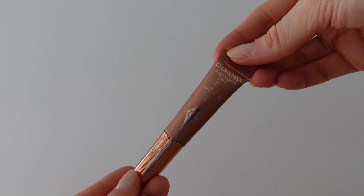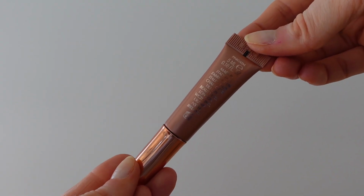Then we are gonna go on to blush, which is also one of my favorite steps, I must admit. But I am using the Charlotte Tilbury blush that I think everyone knows by now. I've tried both shades. I think there's only two. I tried the one that's called something with peach, and then I've tried this one, which is in the color Pinkgasm.